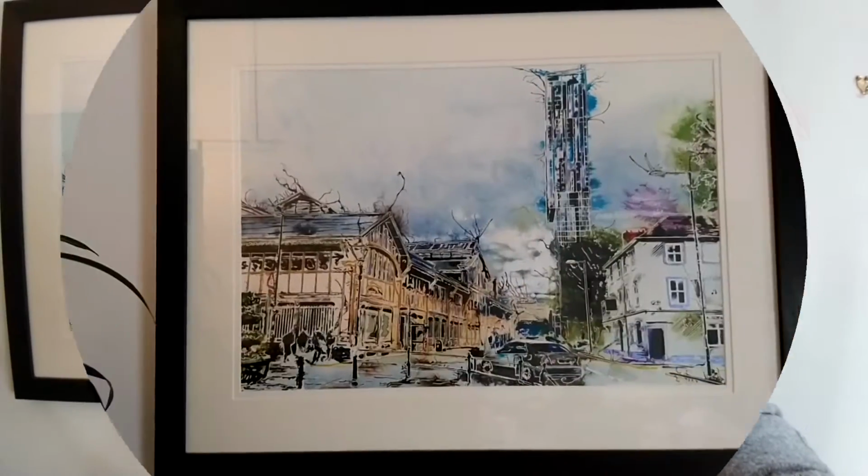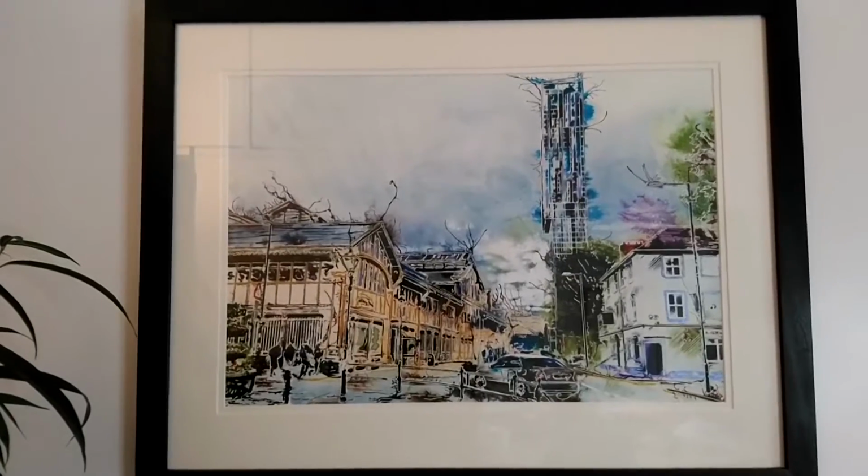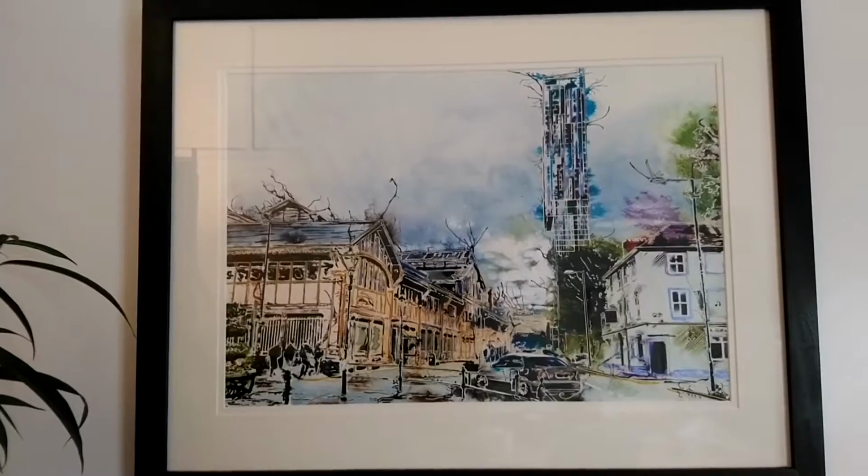And behind me you see my painting MOSI Grey, and I'm going to talk about that this week. Hang on a second while I turn the camera around. Here's the whole image, and you can see on the left hand side is the Museum of Science and Industry, which is where the MOSI in the title came from.